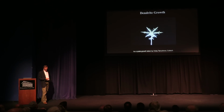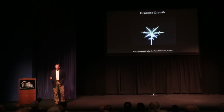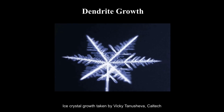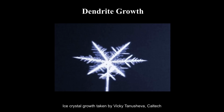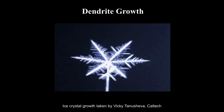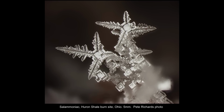So I want to show you a picture of a snowflake growing, this one in the laboratory. And you can see those. What's interesting is this is not an aggregate of crystals, it's a single crystal. On the atomic scale, and crystallographically, this is a single crystal, but it doesn't look like it because it has a rough interface. The overall morphology is not flat surfaces, but these dendrites. Of course, these form in nature as well, and native metals commonly show them.